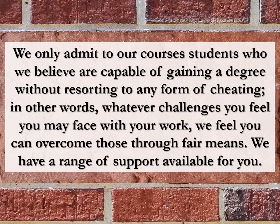Now, a very important thing to remember whenever you're under stress and you're not sure exactly what to do is that most importantly, we chose you to be here, and we believe in you. We believe that you are capable of gaining a degree without resorting to any form of cheating. We understand that there are challenges along the way, that it might be stressful, that you might need support in developing particular skills. That's why there is a lot of support available to you.